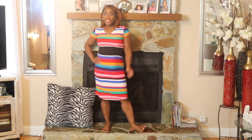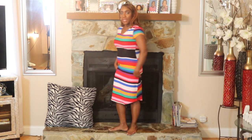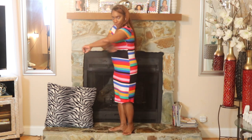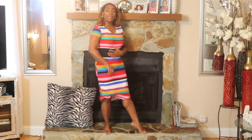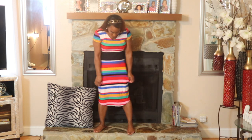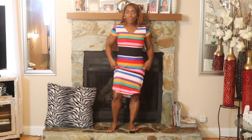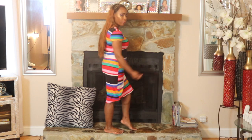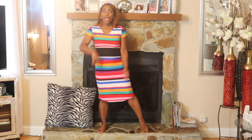You see why I love her. Look at all the colors, honey. The length is perfect. The fit is perfect. It's not too tight. I picked this up in a medium at first, and I took it back, and I had to get a large in it when I picked up that gray one. So this one fits a lot better. I don't have to worry about it riding up. So if it do ride up, it's okay. I'm still covering everything that I need covered up. So, I love this.